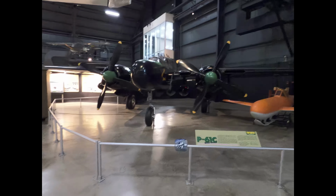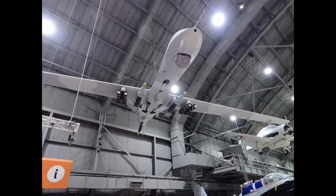P-61C. Okay. Here we go. Now we're starting to get modern. Although, not yet. So that's a Predator, I think. Is that a Predator? A Reaper. That might be a Reaper. Oh, I should know that. I think that's a Reaper because it's big. Well, it's one of the two.